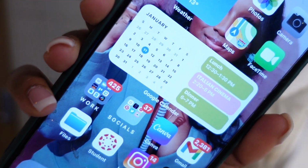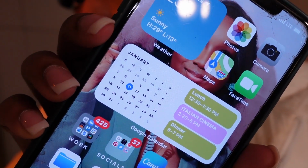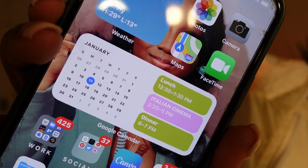If you guys don't already have this, make sure you get the Google Calendar app on your phone. And if you followed my tips and tricks of putting in all of your classes, with the medium size widget, you can see all the days of the month, and then all of your events are on the right side of the screen. It's really nice. I love it this way. It's just super helpful when I'm going throughout the day to be able to see what is up next.